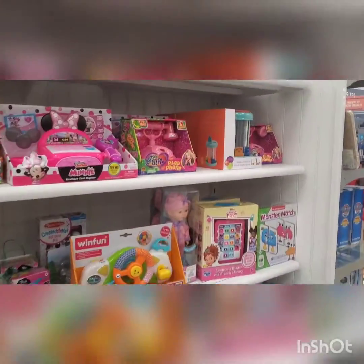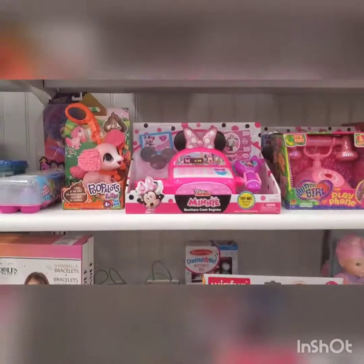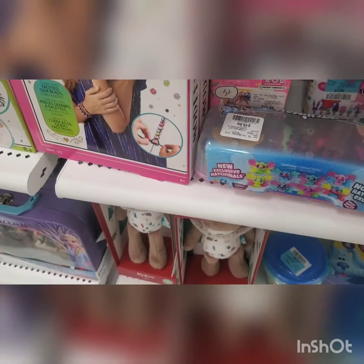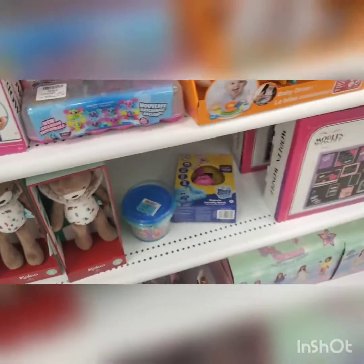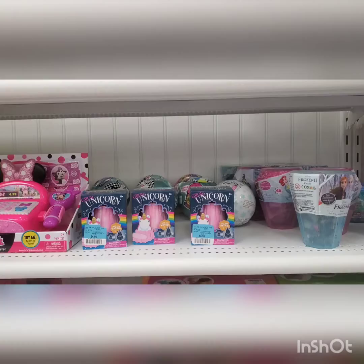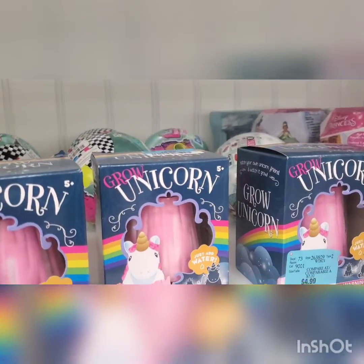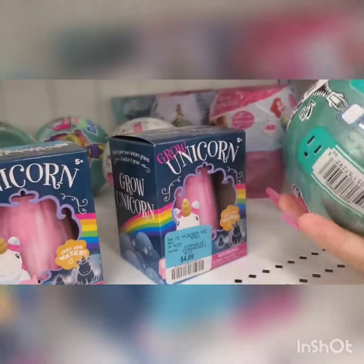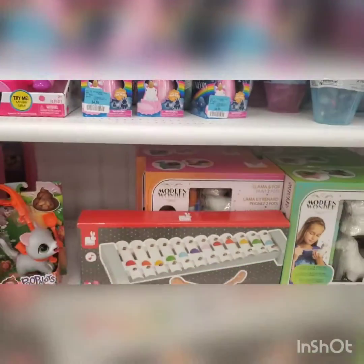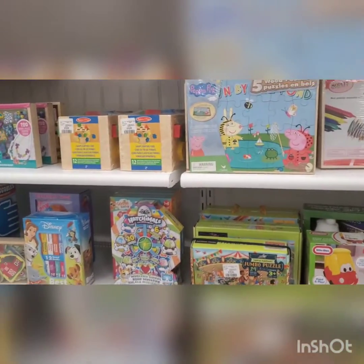And then on the other side, they had the more girl stuff. So they had boy stuff on one side, girls on the other. That Frozen doll was only $19.99, which is actually a really good deal. They had an LOL doll for $12.99, which is also a very good deal because normally they're like 20 bucks. Sometimes you can find them on sale for 14. So you can definitely still find some deals out there. You just have to look at all the prices. Again, those were also $12.99. Those balls, again, that's a pretty great price. That Grow unicorn is $4.99 if you have a child who can actually wait. Mine has no patience.